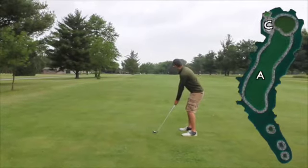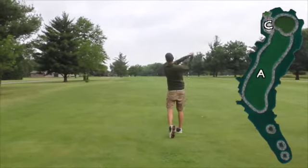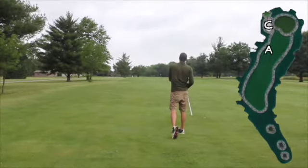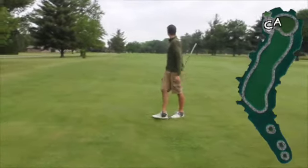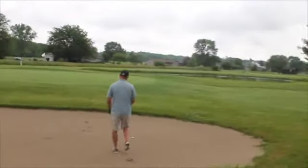No pressure. And he did that. He hit it really well. It's going to be left. If he gets a good bounce, I think he's either on the fringe or just off the fringe, but good shot nonetheless. So this is where Chad's shot landed.